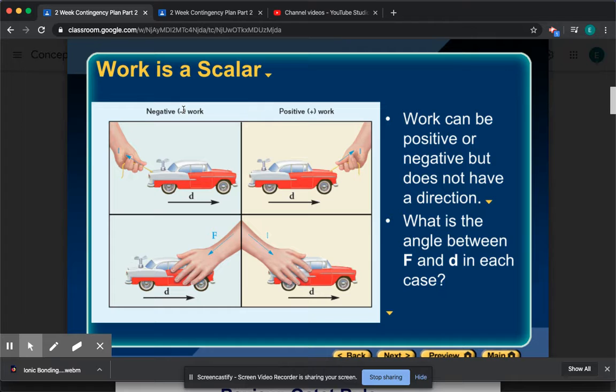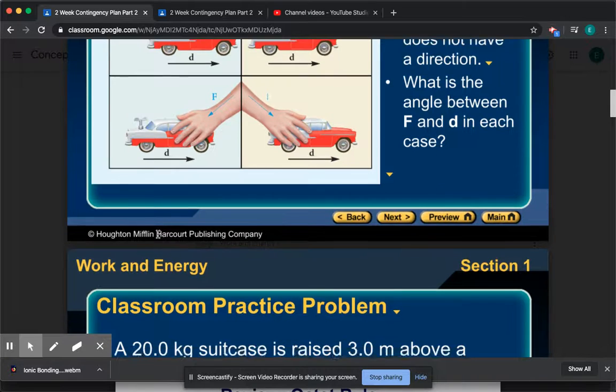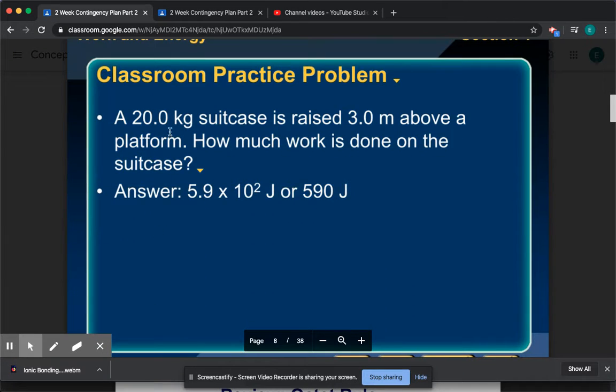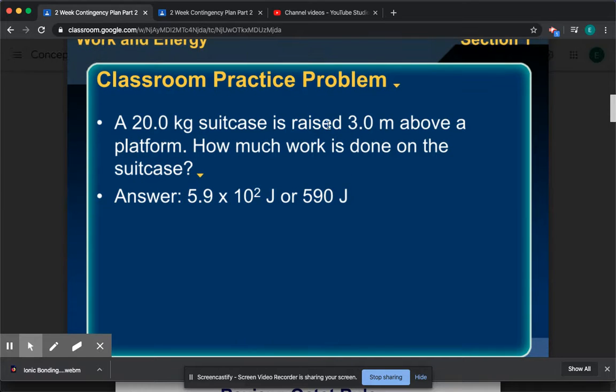Okay. So if the force and displacement are in the same direction, like they're both going to the right or they're both going to the left, it's positive work. If they're going in opposite directions, you have negative work. That's what it's saying. And here's a quick classroom example. A 20-kilogram suitcase is raised 3 meters above a platform. How much work is done on the suitcase?